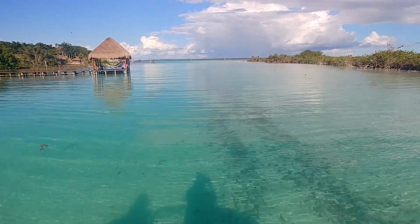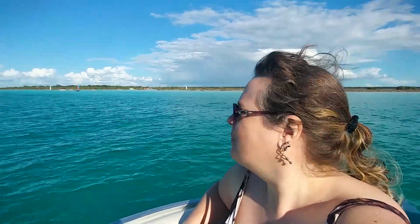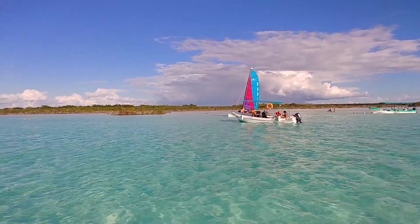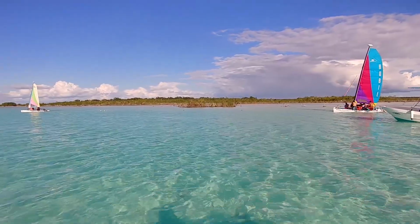This is Mayan country, and as Miguel explained, the Mayan culture is still strong in this part of Mexico. If you get tired of rest, relaxation, and frolicking in the gorgeous blue waters, there are a few small Mayan ruins to explore in the nearby countryside.